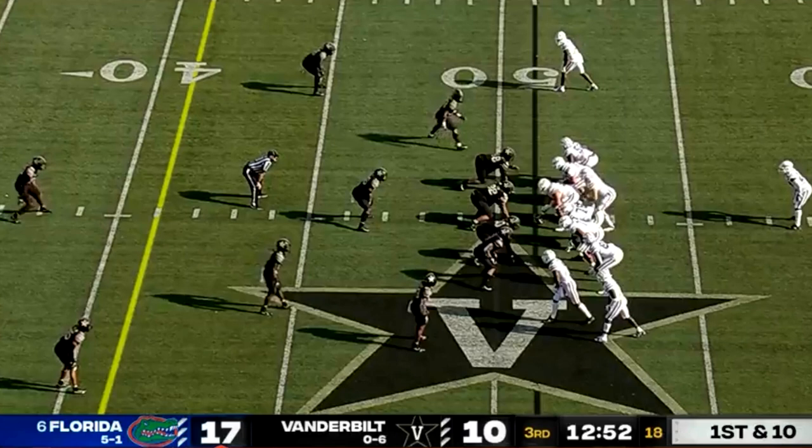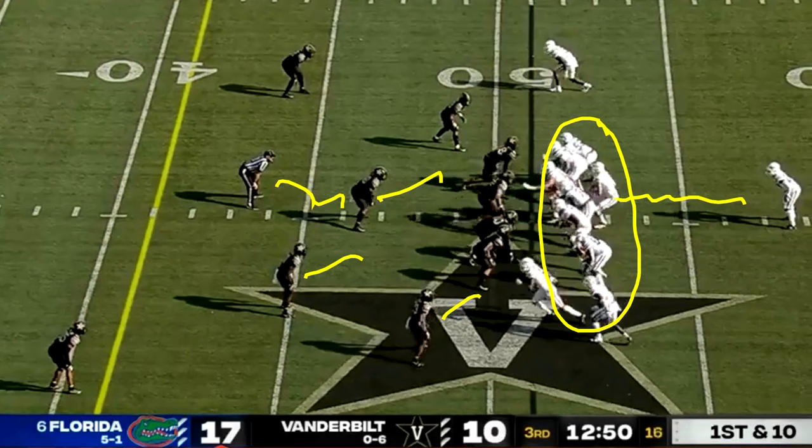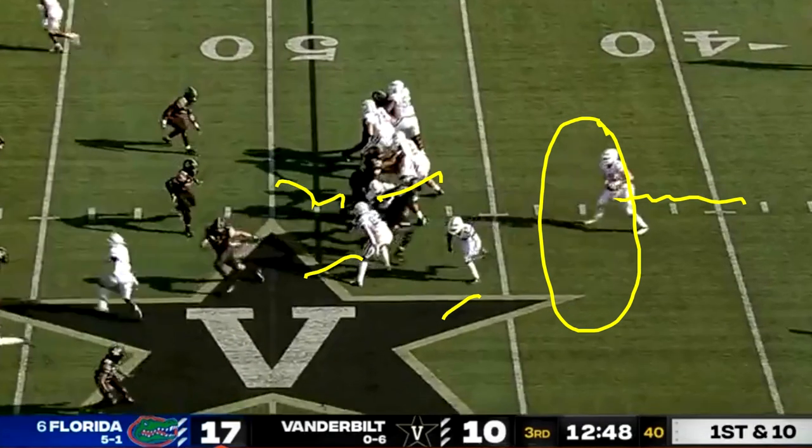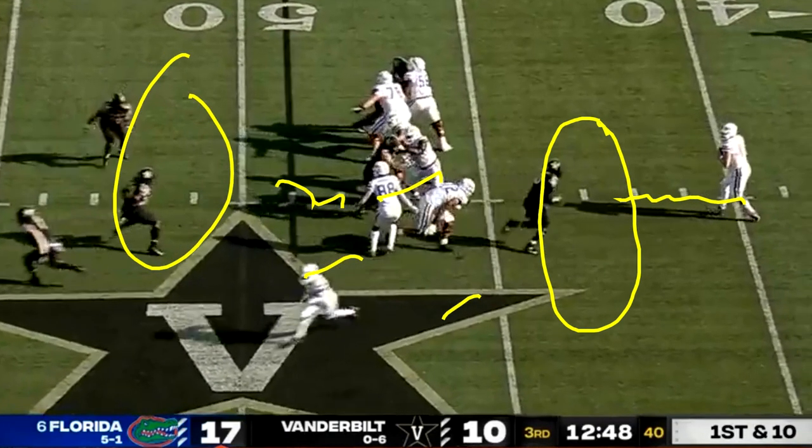So one of the adjustments Florida made in the second half was that if Vanderbilt wanted to drop eight so often, if Florida could go under center every so often and run a traditional play action, that would suck the linebackers up and not allow them just to drop straight into their pass breaks. This is going to wind up giving Florida a better target for the over-the-window passes. You can see that right here. This is going to hold the linebackers underneath with the play action.